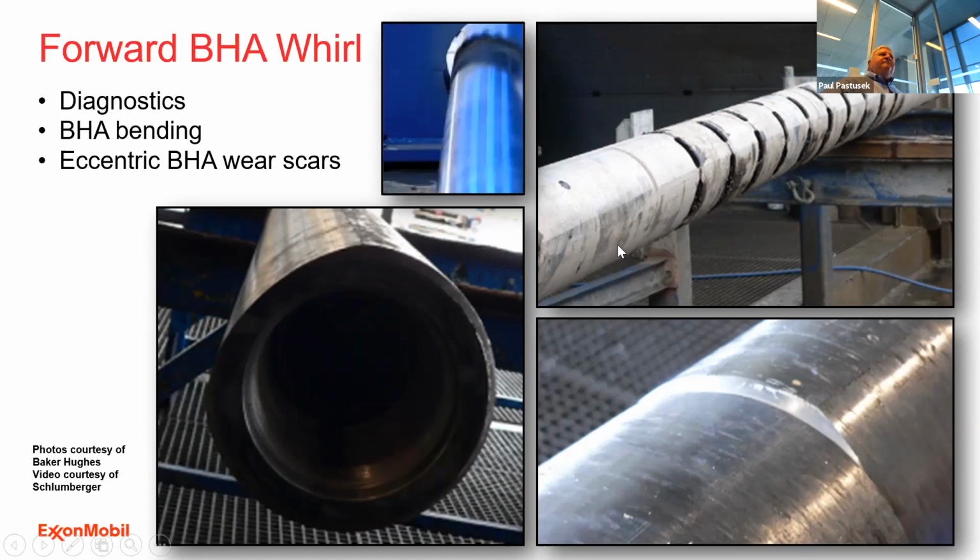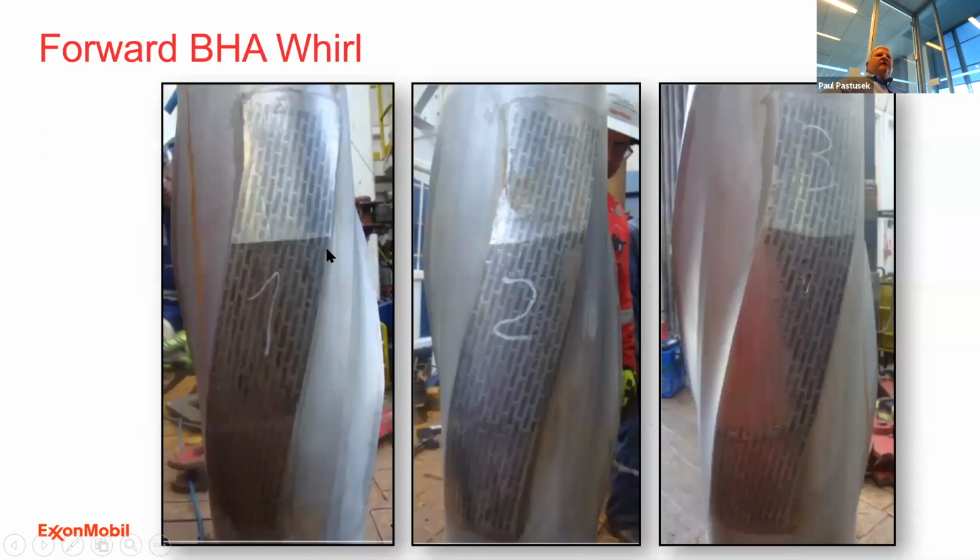So if you see wear on one side of the BHA, think about bending of the BHA and eccentric BHA wear scars. That's due to forward whirl, jump rope motion. Remember that stabilizer? This was forward whirl. That's what we talked about, right?